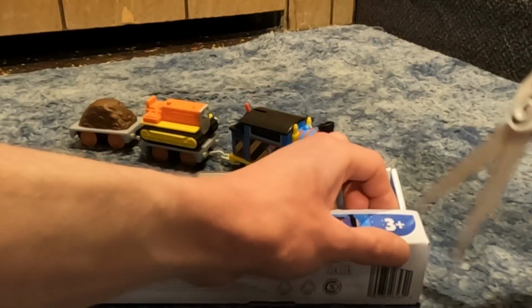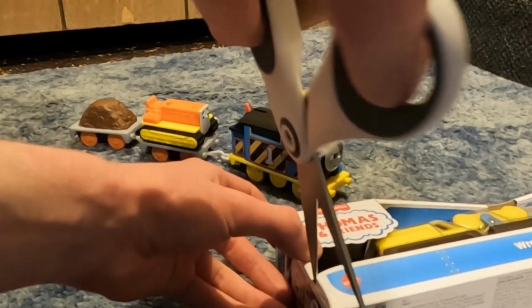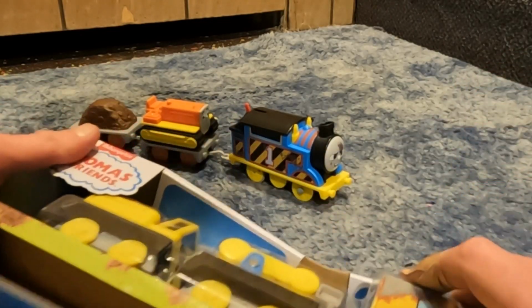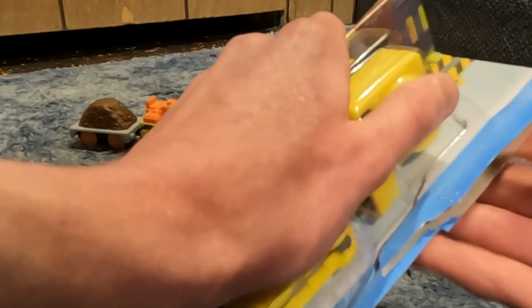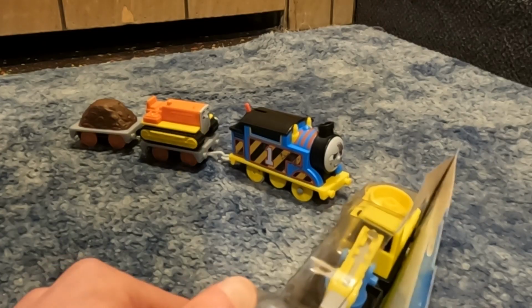Alright, coming in for the unboxing. So let's get Carly out of her box. Let's open these sides up, flap this down. Pull the inner part out. Get rid of this, whoop! And let's see. It's also a piece of tape here. Snip. And then we get rid of the perforated edge.